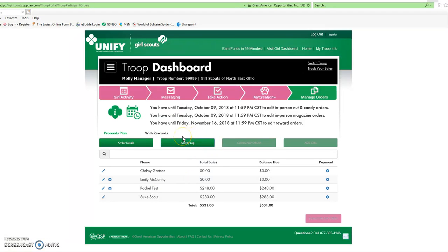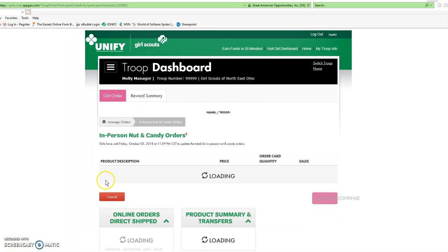Parents have until October 5th to enter their own order online. Otherwise, they need to have it turned into you. You have until Tuesday, October 9th to enter the troop orders. So if you have girls who do not have sales, and you have not received order cards, you may want to follow up with their families. To enter a girl's order, select the pencil to the left of her name, and this will open up her order screen.